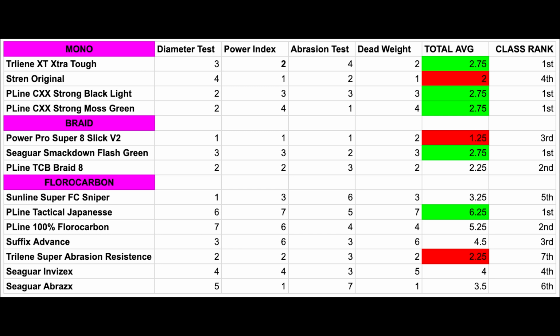Why, I don't know, to me as a manufacturer, why are you making two different types of line and you're making this one better than the other one? Whatever my name's on, I want it to be the best at what I do. That doesn't make sense to me, but it definitely was different. It was way better.